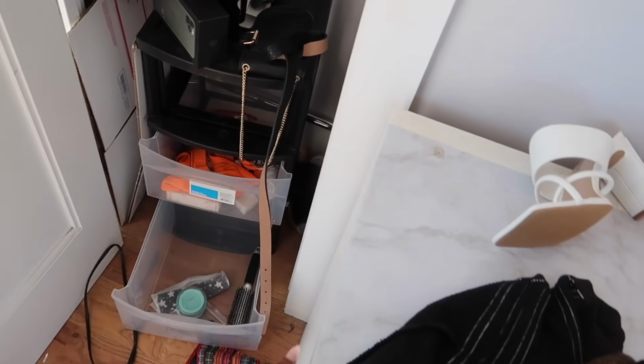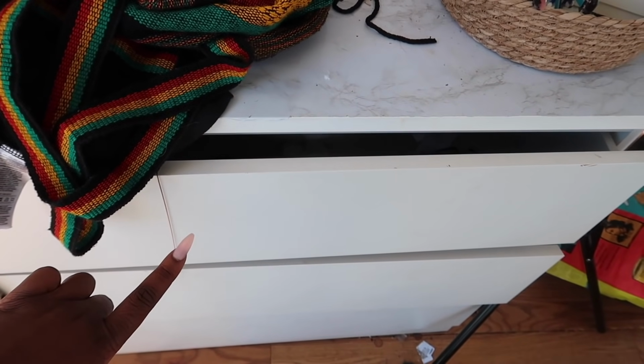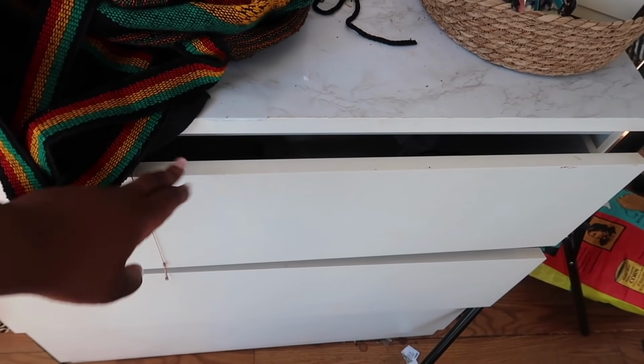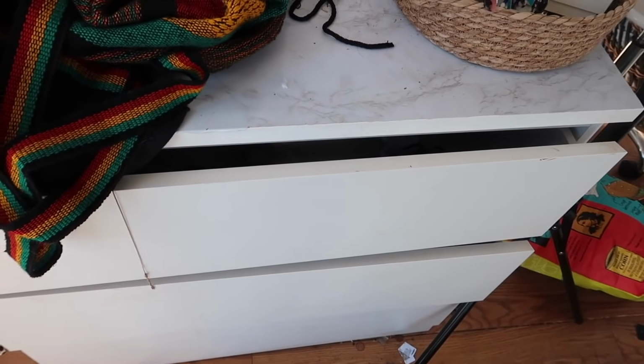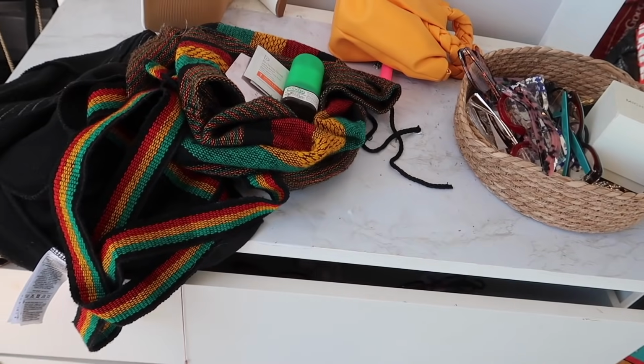I'm gonna rip the contact paper off of here because now we got this drawer, which we're gonna put into the closet. And this will actually be mine. I'm gonna put some of my clothes in here. Yeah, so I'm gonna gather this stuff up as well. So we're pretty much almost done.